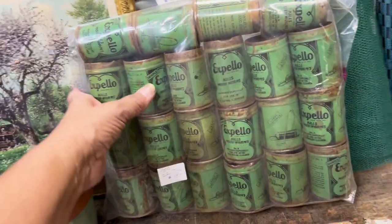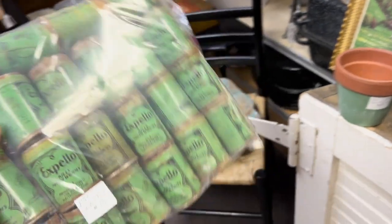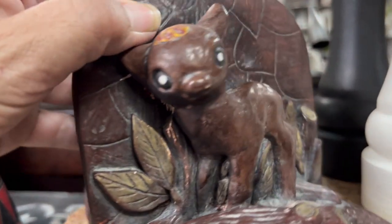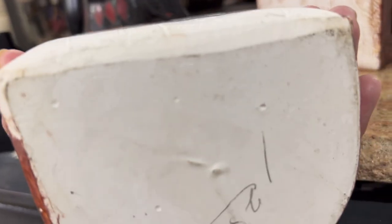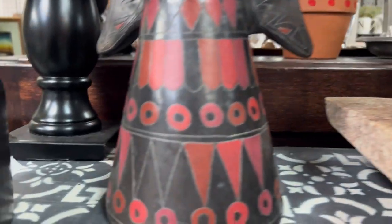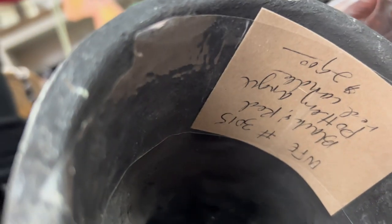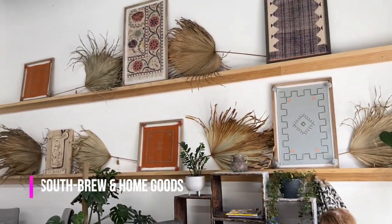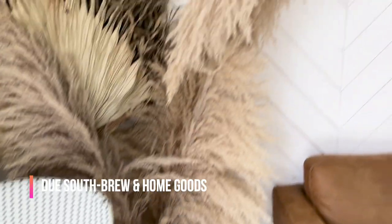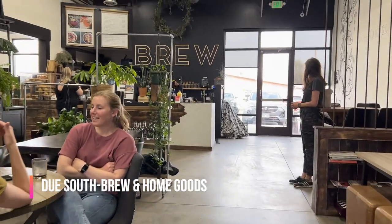I thought these were so adorable as little pops of garden color. I was really charmed by this black and red angel, but I just couldn't justify the price, and plus, she was really breakable. Then it was time to take a coffee break in this adorable cafe slash home goods store. They had the most delicious handmade turnovers.